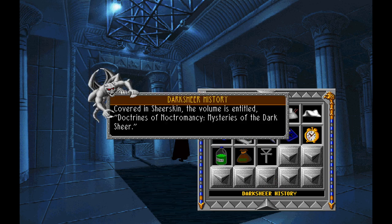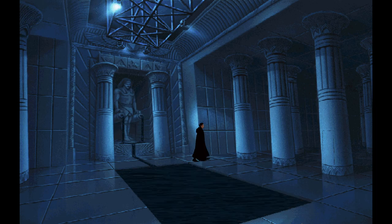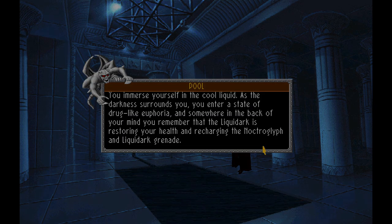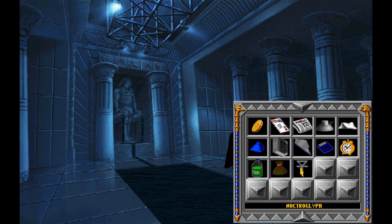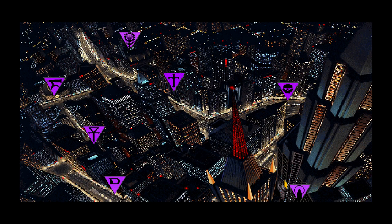And the tome? Covered in sheer skin, the volume is entitled Doctrines of Noctromancy, Mysteries of the Dark Shear. Okay. Do I need to, like, charge it up? Mm-hmm. Okay, so hopefully it's all charged. I can't tell if it is or not, but I assume it is. Okay. So that was like the puzzle piece that we needed.